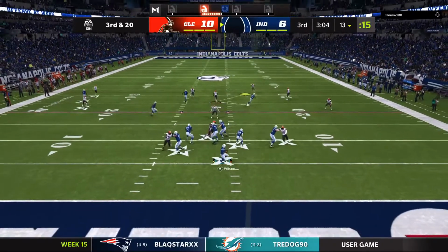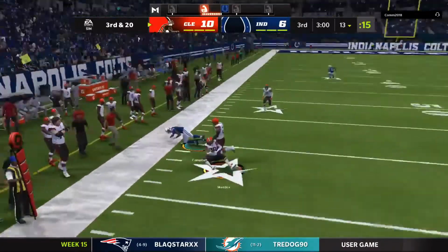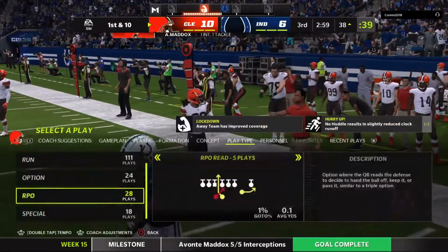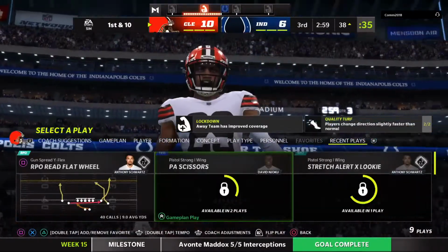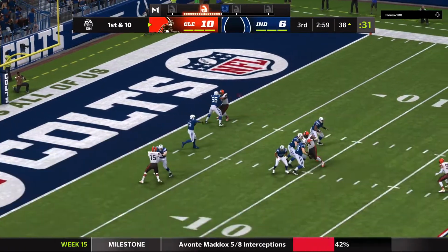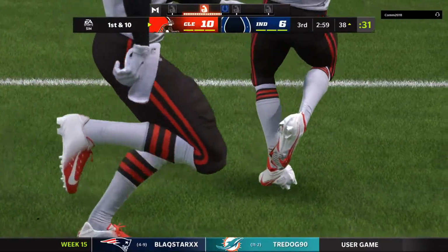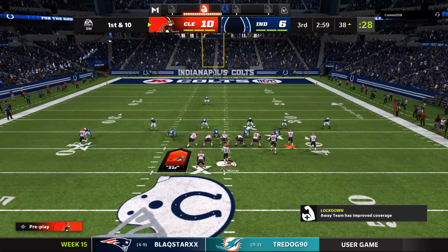From the gun, it's Wilson. He rifles one, and that's going to be intercepted. Picked off by Avonte Maddox. If you combine last week and this week, he's got a hat trick going because he had 2 interceptions a week ago. He's seeing the ball so well and understanding where receivers are and positioning. I mean, just watching him work with such great technique and paying it off by actually catching the ball when he has a chance, he's helping his team in a huge way.